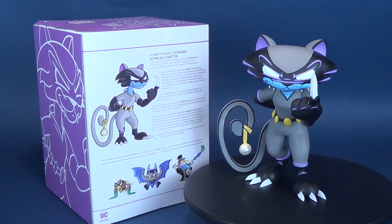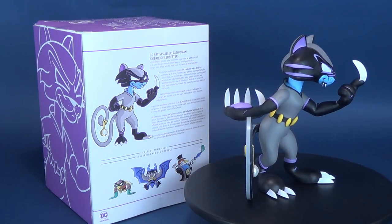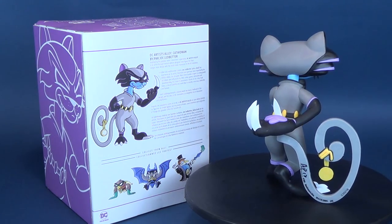Inspired by popular comic convention experience, DC Artist Alley is an artist-focused limited edition designer vinyl figure line that merges indie design with the most iconic characters in the DC universe.